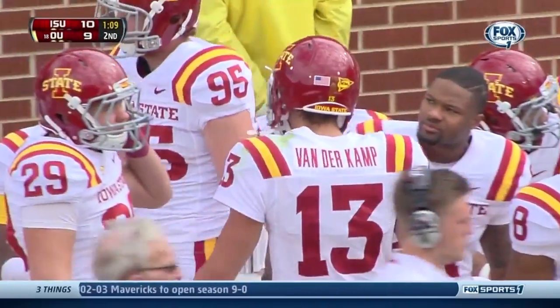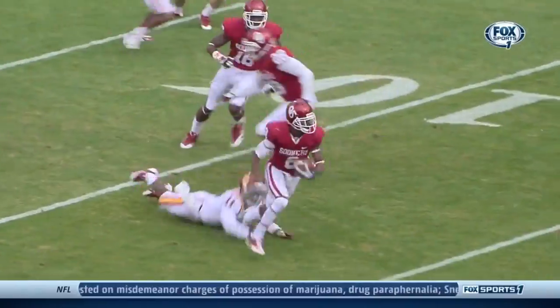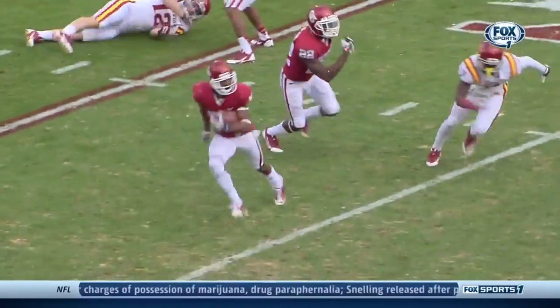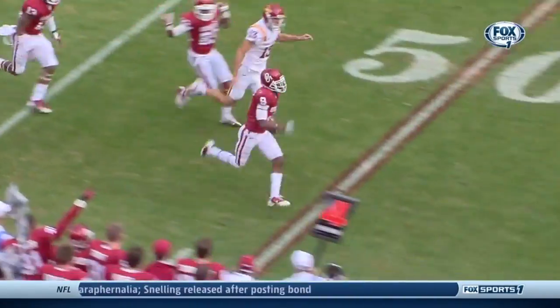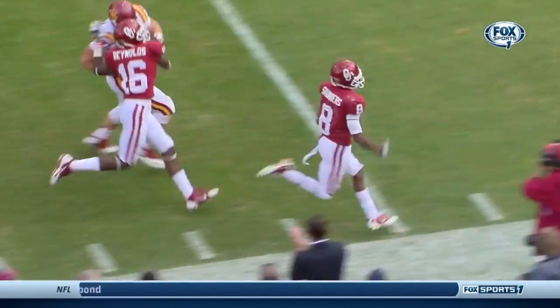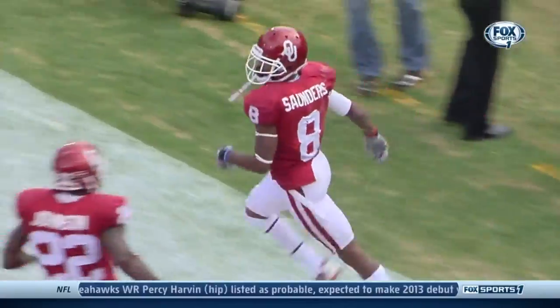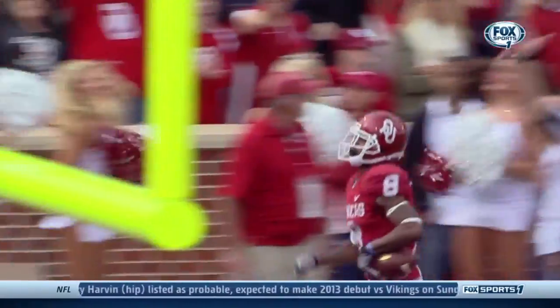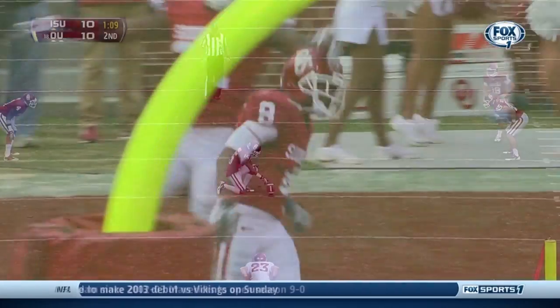Just what the doctor ordered. When he caught that, I'm thinking, why not fair catch in that area of the field or let it go? It was a risky play by Saunders, but he knows better than anybody. He's got the confidence and the ability. Just an absolute phenomenal play for Jalen Saunders and this Oklahoma team, hoping they can get some momentum and some energy back in this crowd and back in their team.